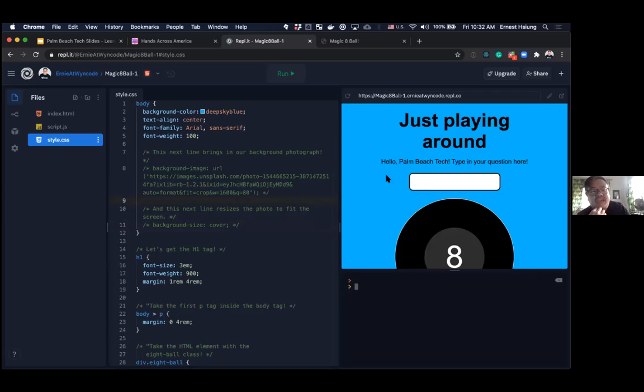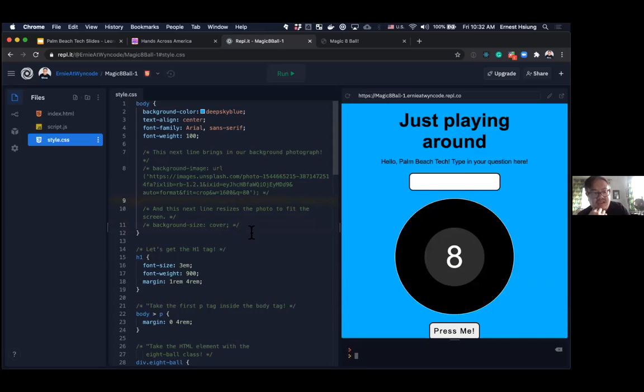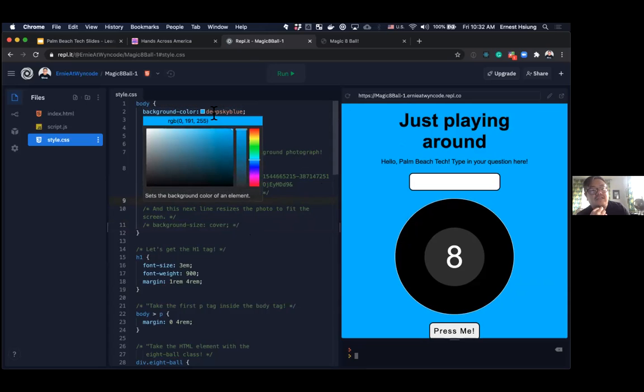Interesting. Okay, so what did it do? It looked like that photo went away. But now it's this blue, right? I see what's going on. So there's this thing called background color, and I use this color, deep sky blue. Now, REPL has a lot of really interesting things. And one of the things that REPL, this website, does is that it gives you a lot of helpers to try to kind of add some tools to make your life as a web developer a little easier, right?